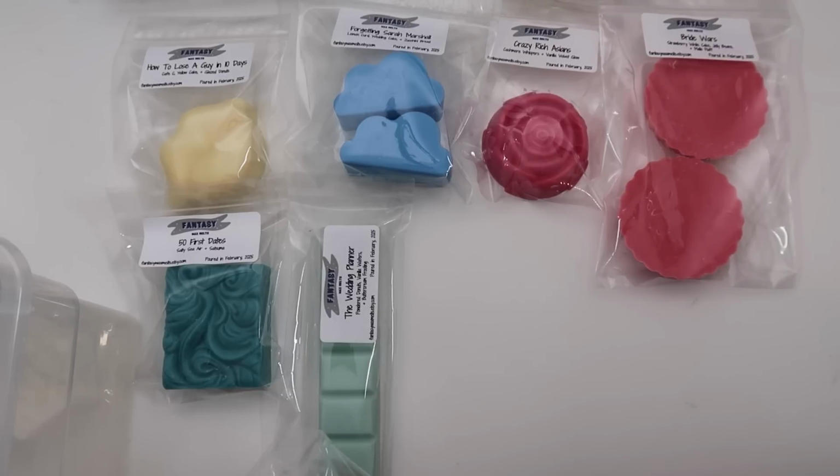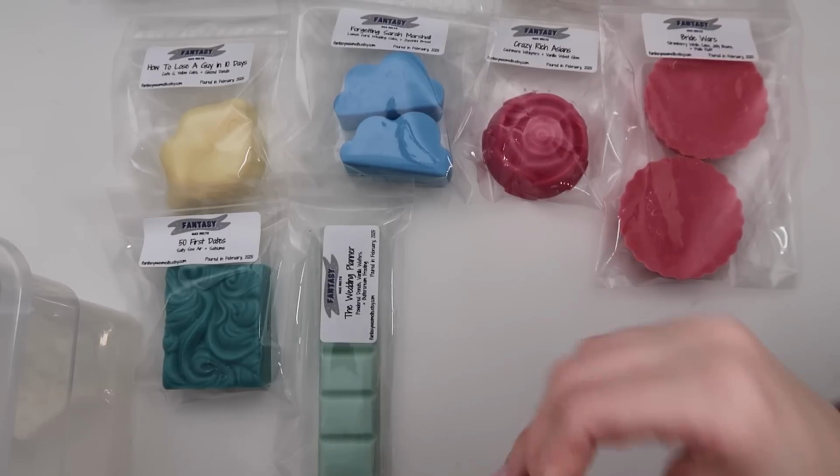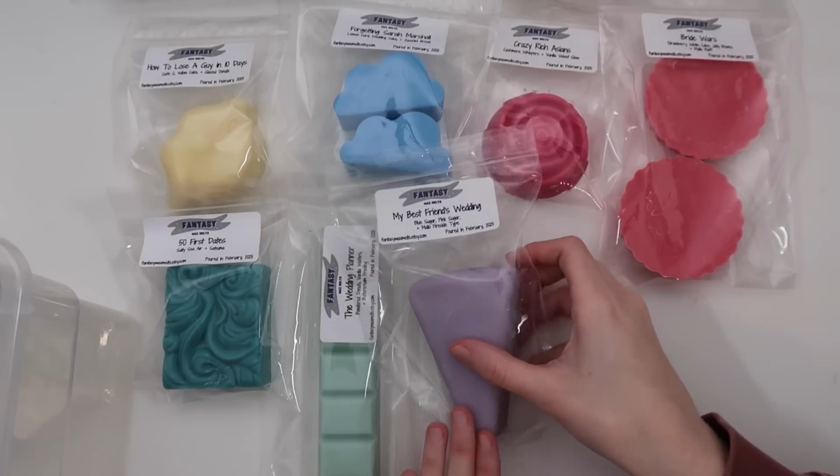And I almost feel like it adds an extra masculine note to this with the blue sugar. So the pink sugar just adds a little bit of sweetness, but those two notes together, fire, literally fire. So that is My Best Friend's Wedding.